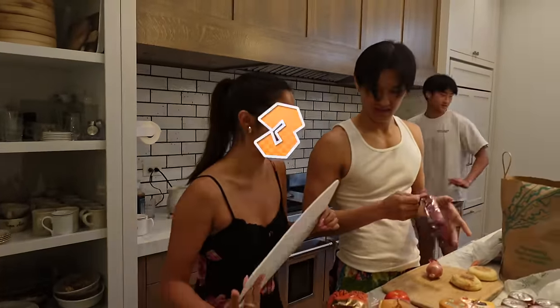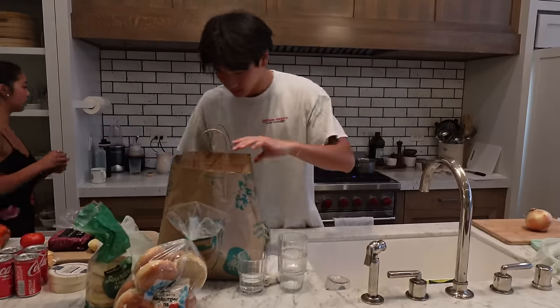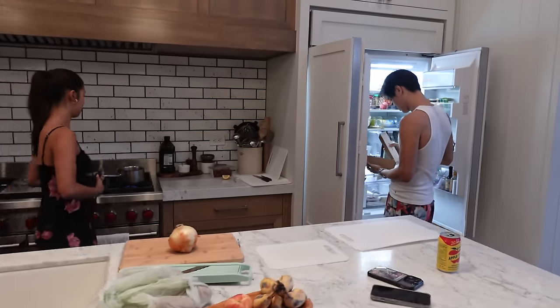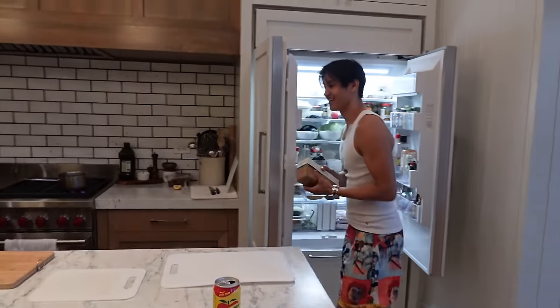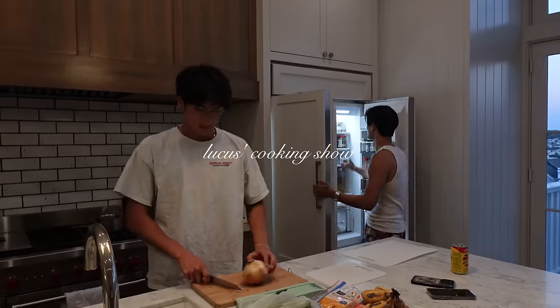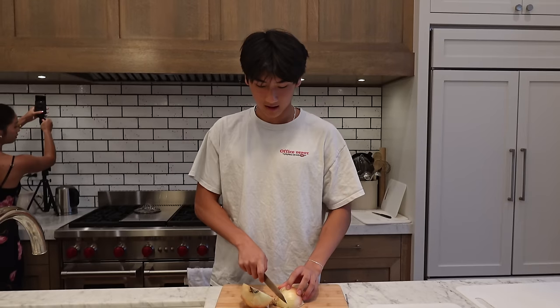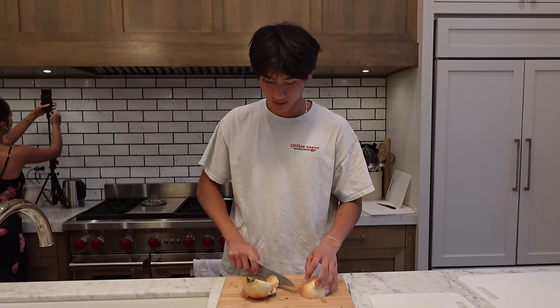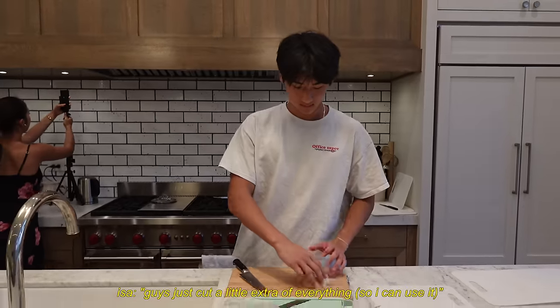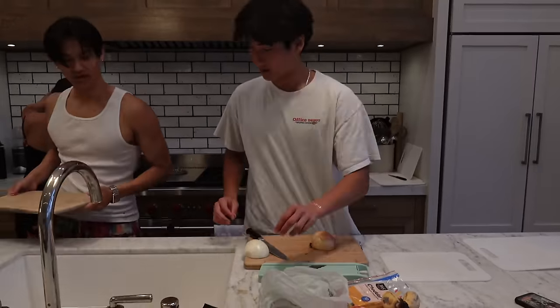I was this close to just ordering from a restaurant. Bruh, you know we have premium American cheese. Guys, how to cut an onion in half. Okay, cut the ends. Boom. Guys, just cut a little bit extra of everything. Shut up. So here is, where's my onion?